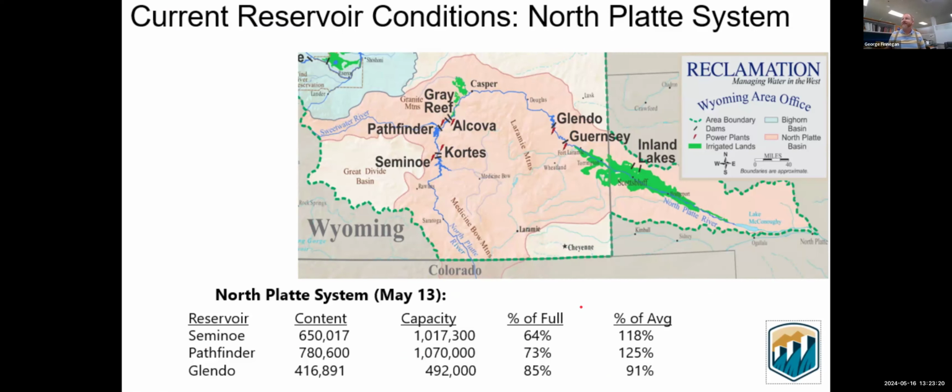And we've got the North Platte system here with a Seminole content of 650,000 acre feet, which is 64% of full and 118% of average. Pathfinder's filled to 780,000 acre feet, which is 73% of full and 125% of average. And that's a total of 111% of average for the total system. Now, Glendo is at 416 or 417,000 acre feet, and we're keeping it low because of the precipitation we've been receiving and preparing for runoff. Let's go to the next slide.